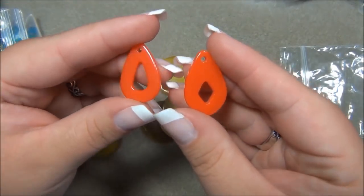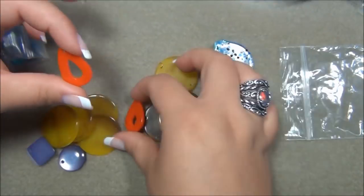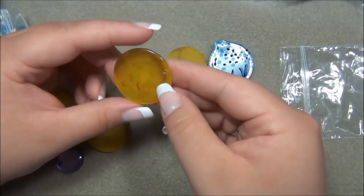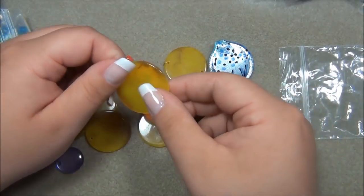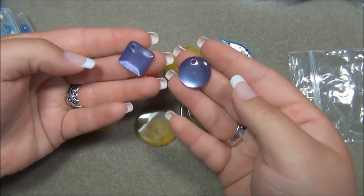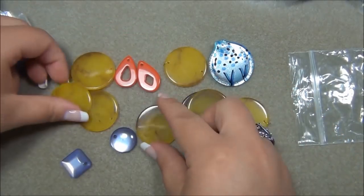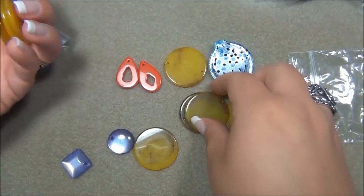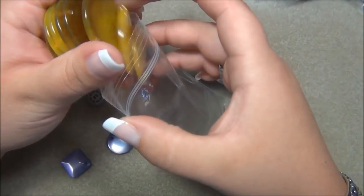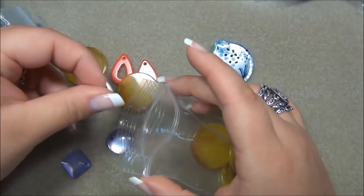These are cool. Oh, there's a different shape in them. One's a teardrop and one's a diamond shape. These are neat as well. Very cool. Oh, here's another gear.